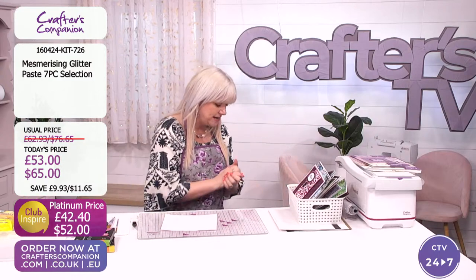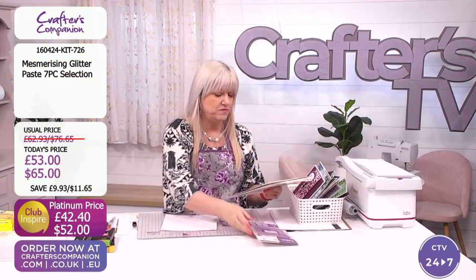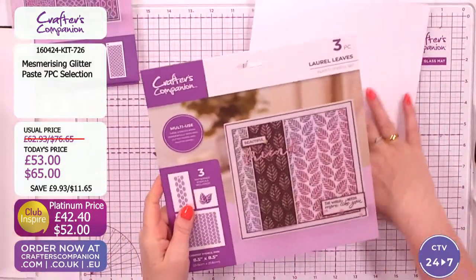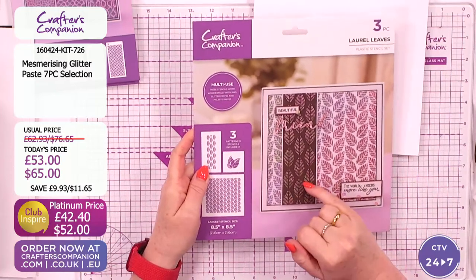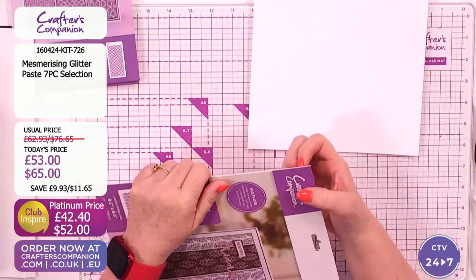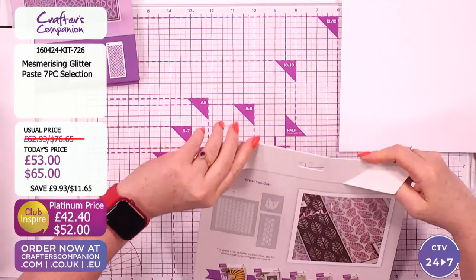So let's actually take one of those stencils. So here we are, I've got them here. Let's use the laurel leaves because I know that's in them. I love this one. It's absolutely beautiful. Now, what I love about this one is you've actually got three different stencils in here, three different sizes. This is huge, a really big stencil. 8x8, isn't it? 8x8. It certainly is.